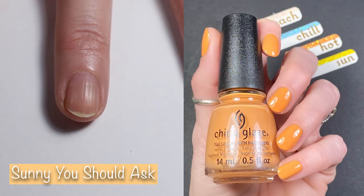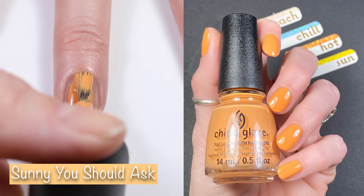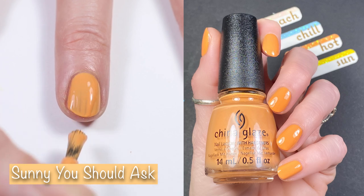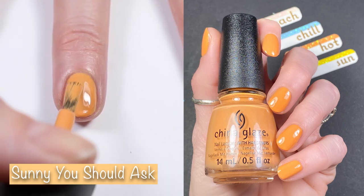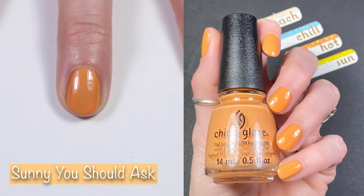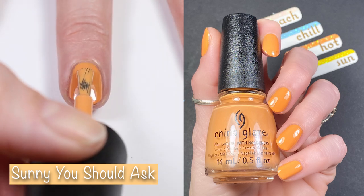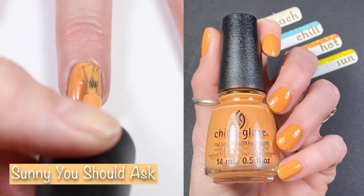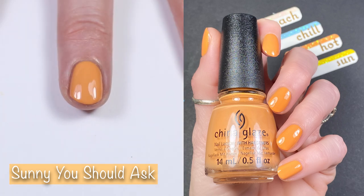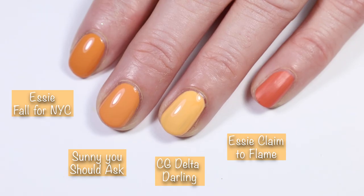Okay, and next up we have Sunny You Should Ask. I would say it's probably more accurate in the live swatch. It's just a fun orange, and you'll actually get a better idea of this polish's color when I show you the comparisons. This is a two coater, so I did two coats in the live swatch, two coats in the swatch picture, and the China Glaze website describes this polish as a radiant orangey cream, and it's just gorgeous. This is pretty much a perfect orange for fall.